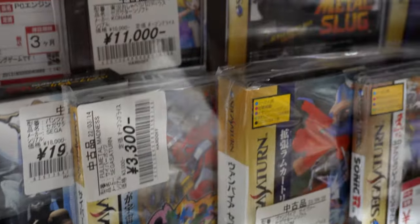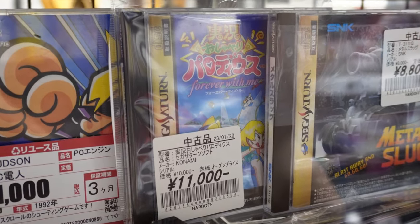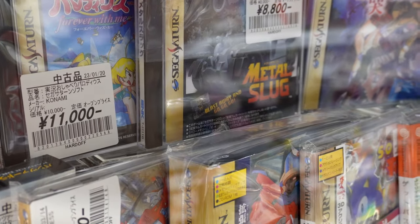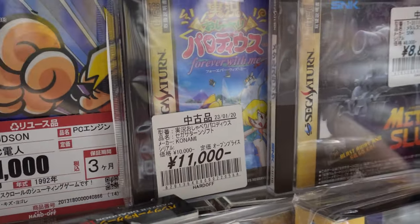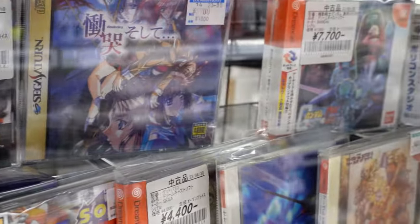But Sexy Parodius. Oh, Oshaberi Parodius, excuse me. Kyoku, nandake? Jitsukyo. I think I'm saying that right. Oshaberi Parodius. And it's 11,000 for the Saturn. It's a really good shooter for the Saturn. Metal Slug also on the Saturn, 8,800. Awesome shoot 'em up, beat 'em up game.